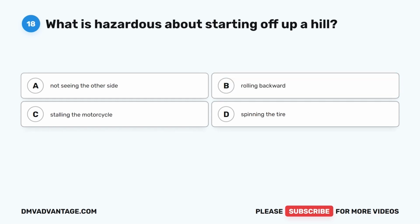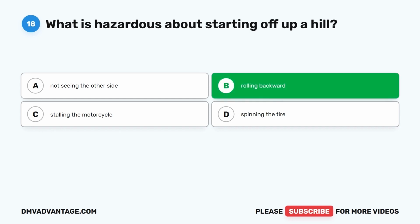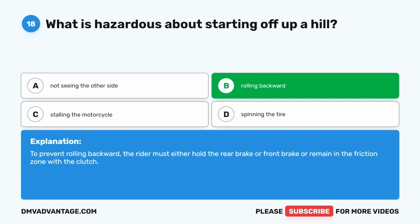Question 18. What is hazardous about starting off up a hill? A. Not seeing the other side. B. Rolling backward. C. Stalling the motorcycle. D. Spinning the tire. The correct answer is B. Rolling backward. To prevent rolling backward, the rider must either hold the rear brake or front brake or remain in the friction zone with the clutch.